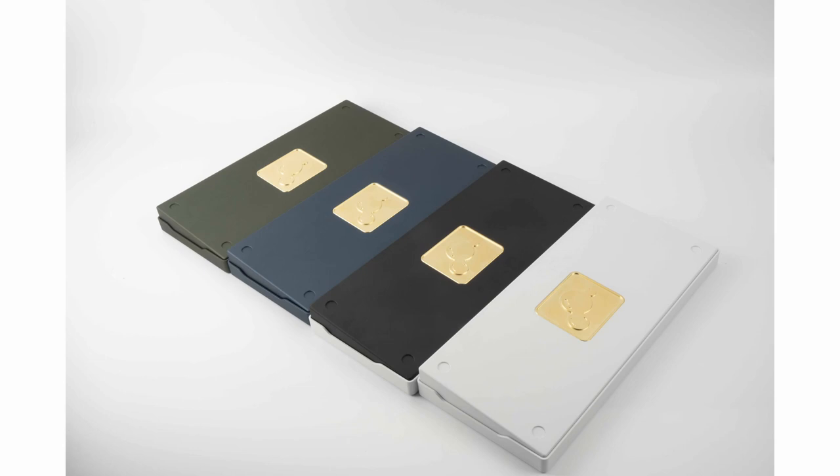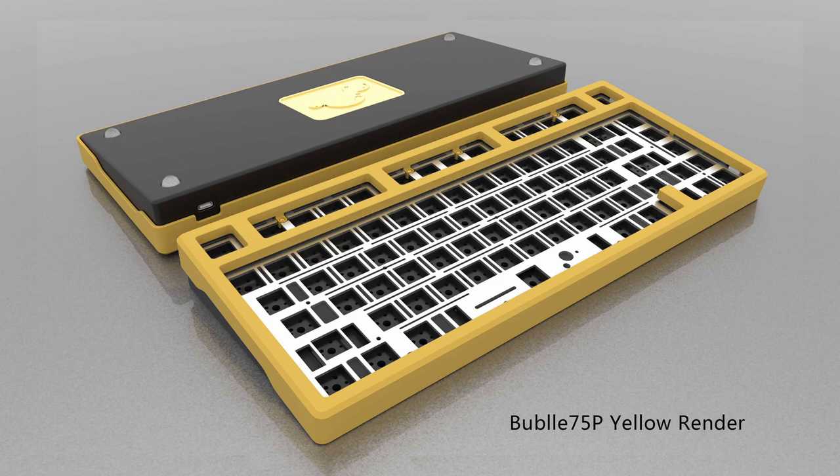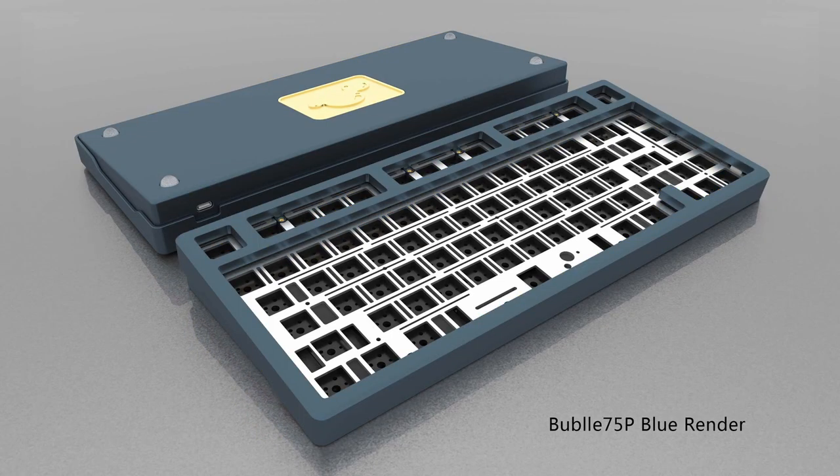To sum it all up, the Bubble 75 is an attractive looking board with a great sound at a pretty good price. I do have some doubts and worries due to Velocifier and their past record with poor QC, but hopefully they've learned from their past mistakes and have fixed these issues moving forward.